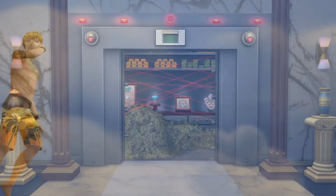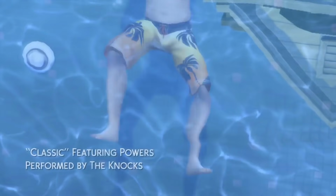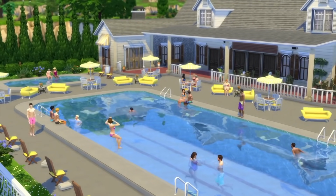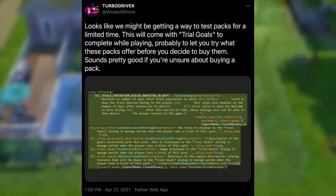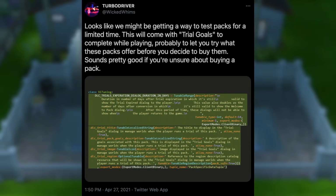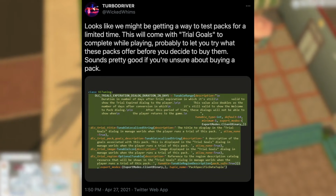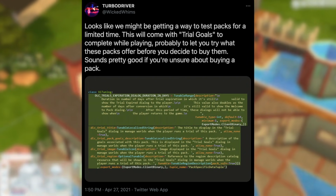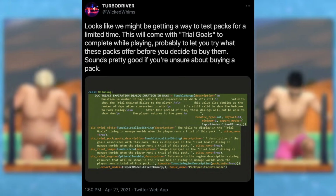At first, this seemed like a classic case of trying to fix what is not broken. I've not seen a single person complain about this in my experience, but then things started making more sense once I saw a couple of tweets from Turbo Driver. Looks like we might be getting a way to test packs for a limited time. This will come with trial goals to complete while playing, probably to let you try what these packs offer before you decide to buy them. Sounds pretty good if you're unsure about buying a pack.